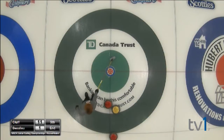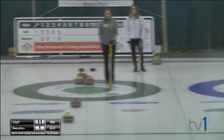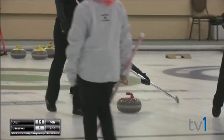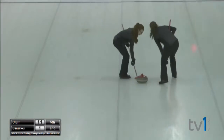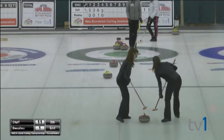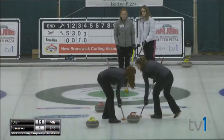So another good opportunity here for Team Erica Cluff with Rachel Brewer getting her second and last shot of end number 5. And here she could try and freeze once again to her own stone, and that could cause a lot of difficulties for Team Beaulieu. Yeah, definitely. She's definitely playing the same draw. Preferably, she'd like to be in front of the tee line behind that guard, but even if she does freeze into there on her red, it's not a bad shot at all.